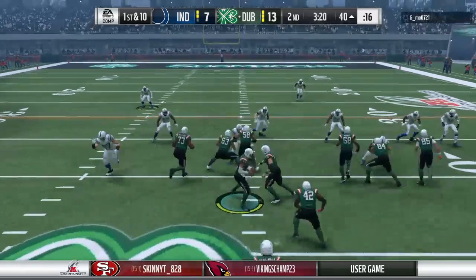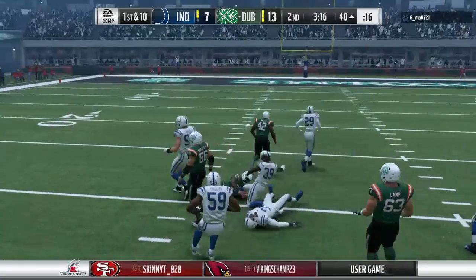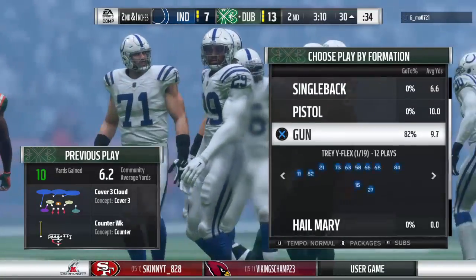Here we go. They run the counter now on first down. And he works it to the 30-yard line here, right at the 30. Give him 10 yards on the pickup, and it'll be 2nd and very short.